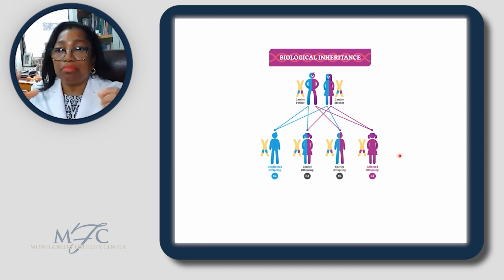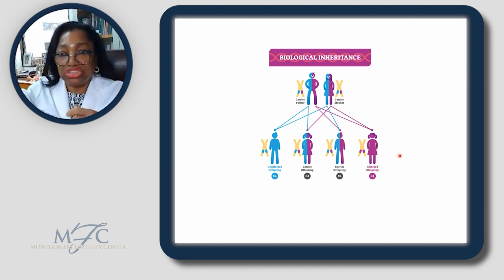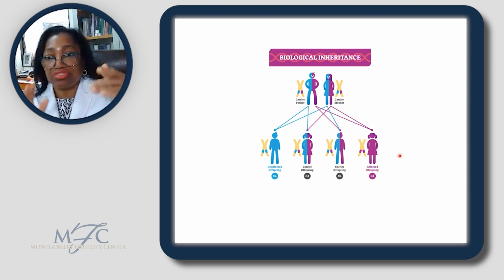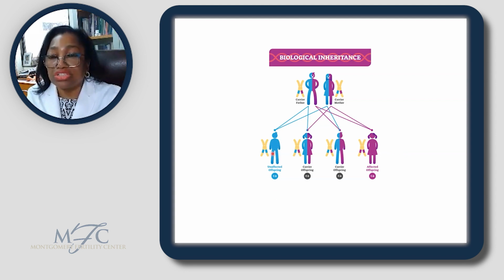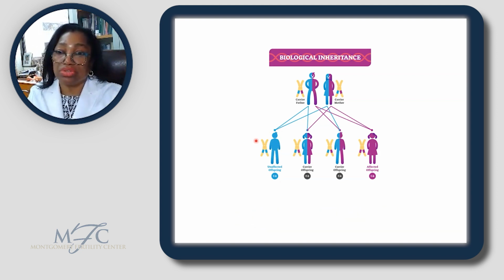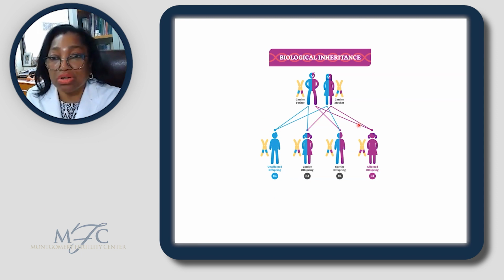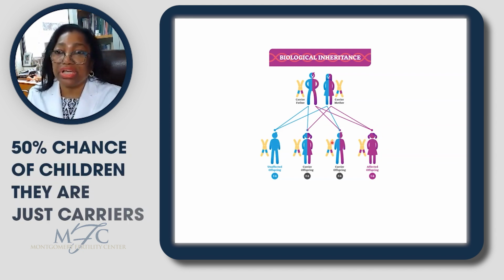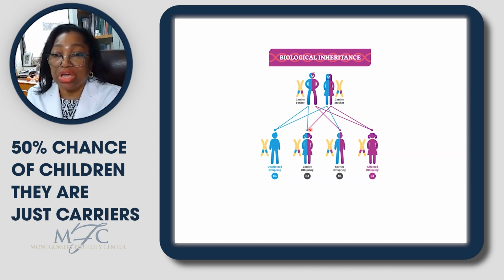And what happens is mommy has a recessive gene for the sickle cell trait. Daddy has the same recessive gene. When they come together, there's a 25% chance that they will pass on the normal gene, so you have a normal embryo, a normal baby here, or they could both pass on the affected gene, where they now have a 25% chance of having an affected child. They also have a 50% chance of having children or babies that are just carriers like themselves.